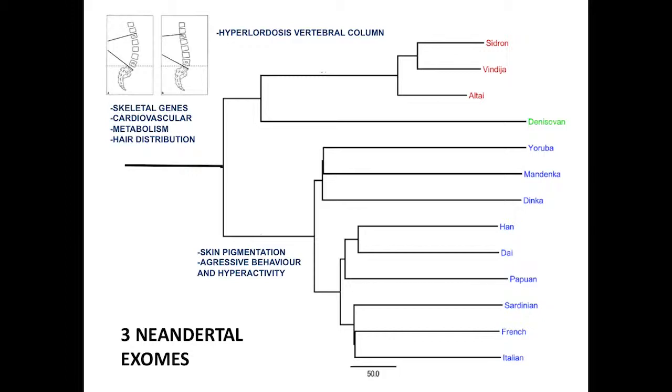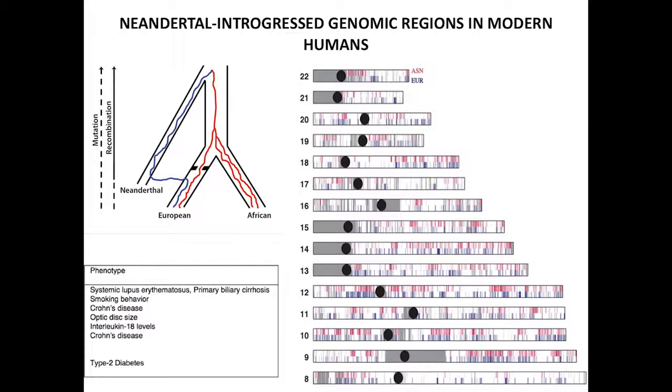We have genes related to skeletal morphology. Probably some of the genes are expressed in the vertebral column. Neanderthals didn't have the lordosis we have in our column, so maybe these genes are associated with that. Of course, things related to the skin and the hair distribution, metabolism, and also there are some genes that have changed in the human lineage, and we still need to do research on that, related also to aggressive behavior, hyperactivity, etc.